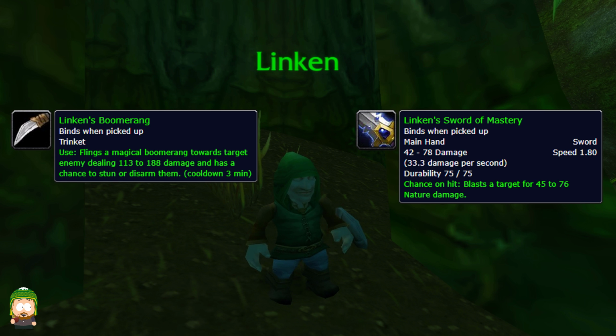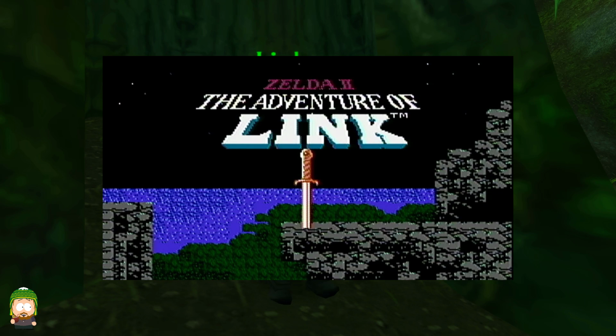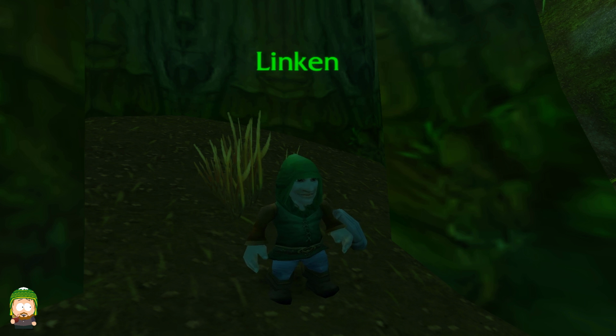If you don't get those references, just get out now. You need to go play some Zelda games. The entire quest chain is a rather large adventure, see what I did there, as you have to upgrade Lincoln's sword to turn it into the Sword of Mastery. It's similar to upgrading the Gilded Sword in Majora's Mask.